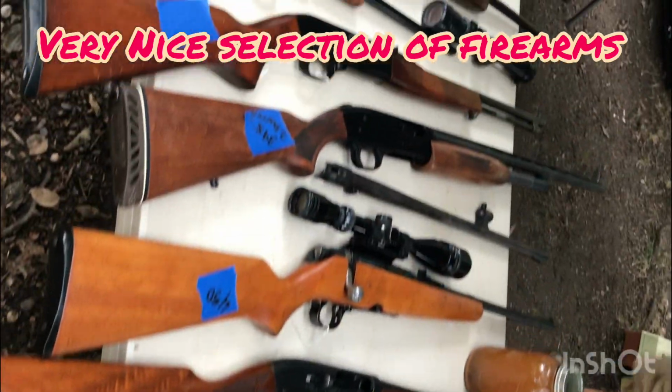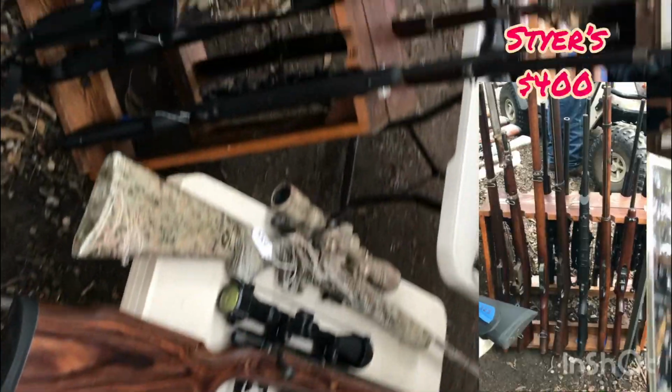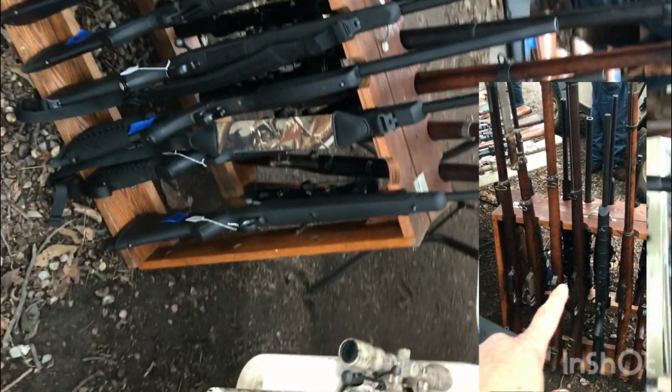Anything special you're looking for? Savage .30, 16 gauge. Got some nice military guns here too, some old Springfields. I'm not gonna bullshit, just straight up. Bayonets on around $400 each. That's pretty cool.